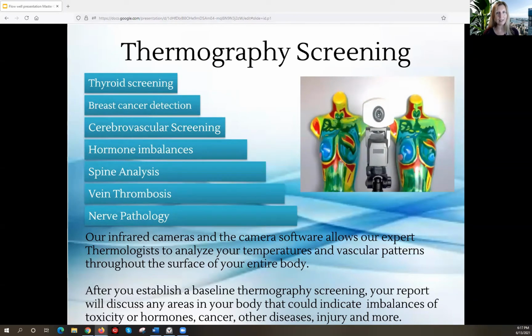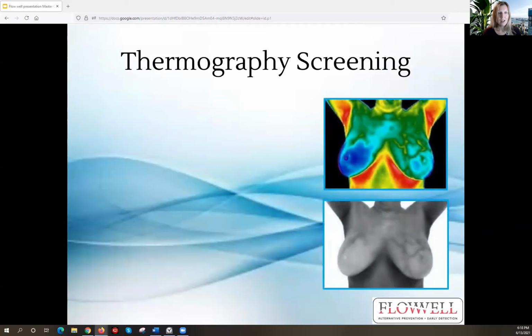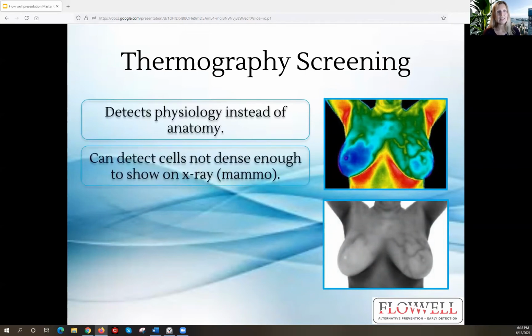With the thermography screening, we can check the thyroid. It's good for breast cancer detection. As I mentioned before, the carotid arteries. You can see signs of hormonal imbalance in the body through mottling patterns. It kind of looks like leopard spots on your body in the thermography images. That also could indicate toxic buildup in the body. We do an excellent spine analysis for you to analyze your gait and your posture. There's vein analysis of the body, and also we look for any nerve pathology.